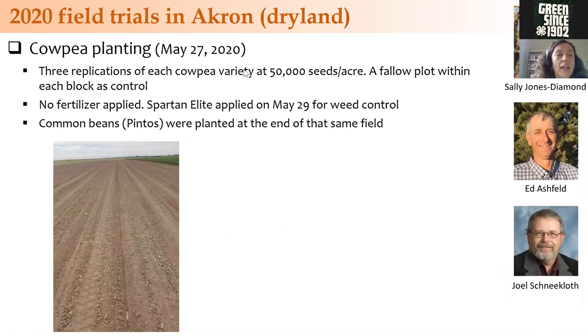Cowpea was planted on May 27th, when there was some moisture on the ground. We had three replications of each cowpea variety at about 50,000 seeds per acre. We had a fallow plot within each of the three blocks as control. We did not apply any fertilizer. We applied Spartan Elite on May 29th for weed control.